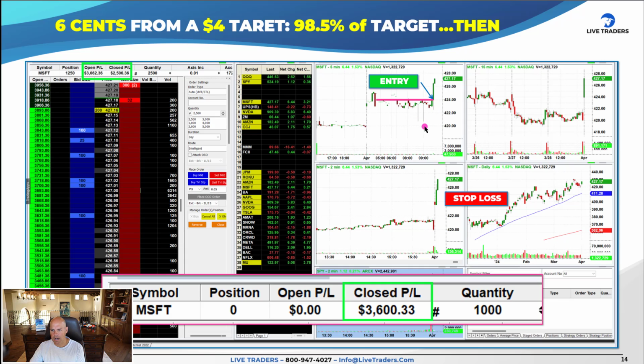We gave it a wide stop. We took basically a 1-minute high because it's holding this area. It has room to go higher on the daily. It's in a strong uptrend. I know it's tiny and small to see, but this was a $3,600 winner. Could have been 7 or 8 grand if it had gone 6 cents more. Right? We had a $2 stop loss and a $4 target. And 6 more cents cost me $4,000. But that's not the point of the slide today. The point of the slide is to look and say, wow, look how beautiful this thing is.